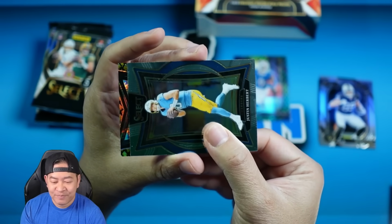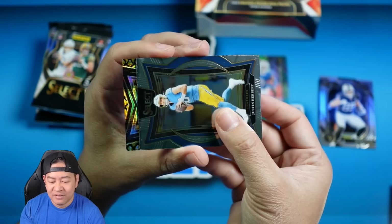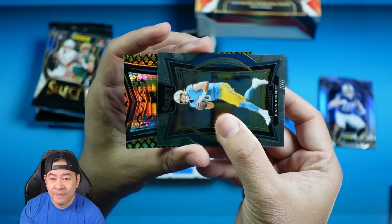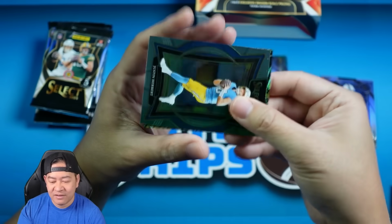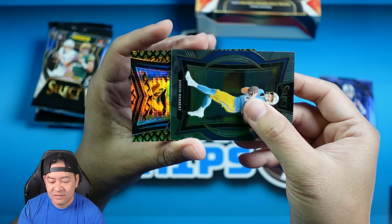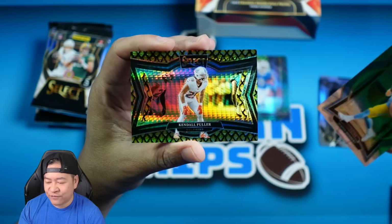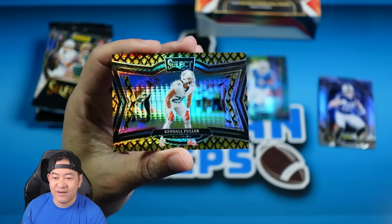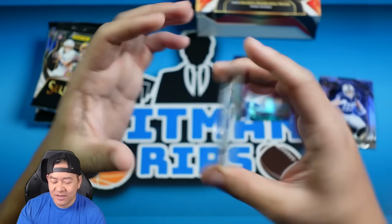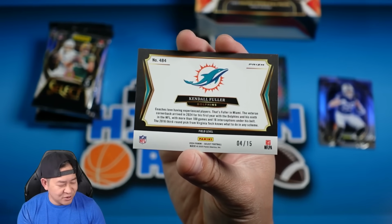Here we go. So same design as the green. Dragon Scale design is a little bit bigger. This one's going to be to 10. And it's going to be, looks like a blue team. Ooh, it's this way. Is that Dolphins, maybe? Kendall Fuller for the Dolphins. Okay, so that's not a rookie, unfortunately, a vet, and I don't know much about Kendall Fuller, but that's going to be... Oh, you know what? That is to 15. That is interesting.